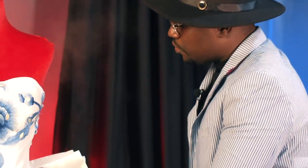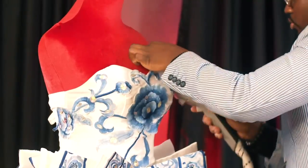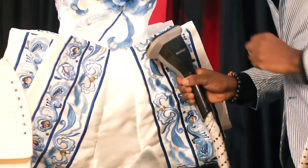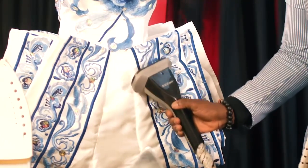So with this, all that I do is just move it. You move it as the steam flows. So this is how to steam up your garments.